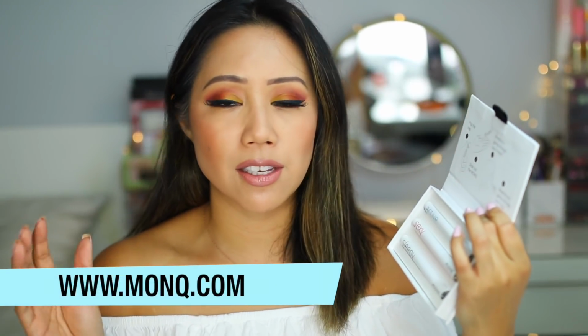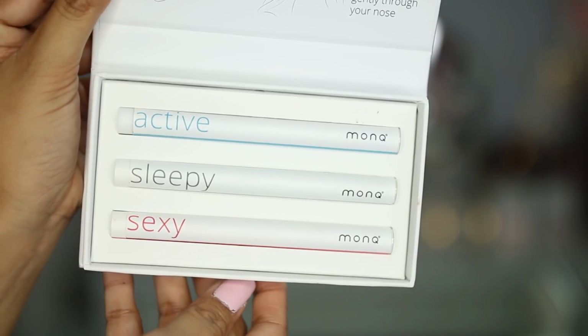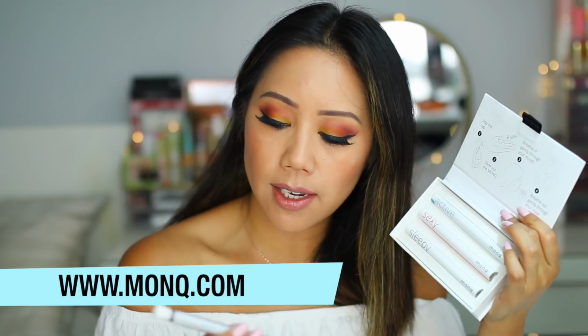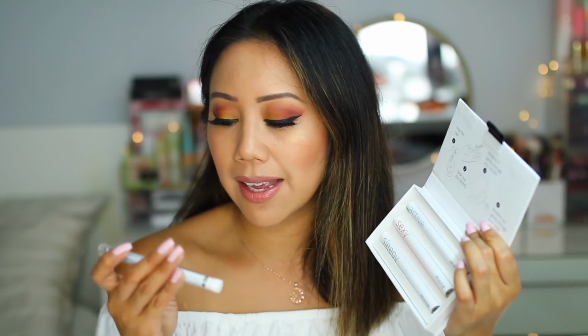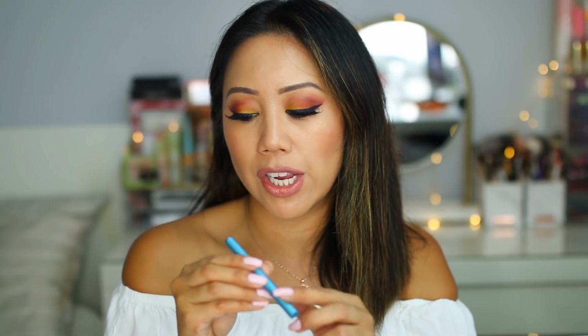This set is actually a trio. You can purchase these individually. There are different types of aromatherapy that you guys can choose from. The ones I have here are Active, Sexy, and Sleepy. They also included this other one, which is a limited edition pre-release, and this is called Relief. Relief contains black pepper, orange, and sage.